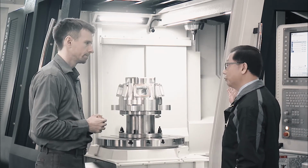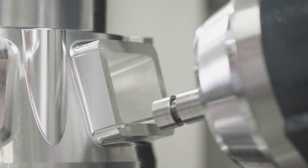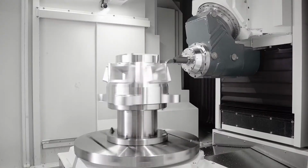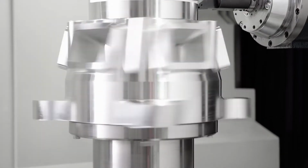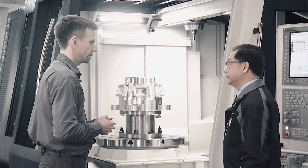Okay, the spindle is 14,000 RPM, HSK T63 motor spindle. The spindle power can reach 19 kilowatt. It has clutch brake function, so not only milling, it can do turning as well. Okay, so milling, turning application, so you get a lot of flexibility with the spindle.